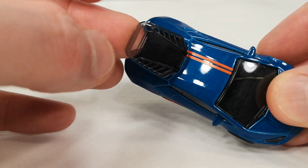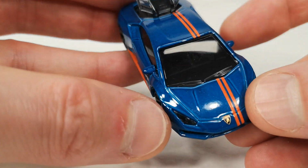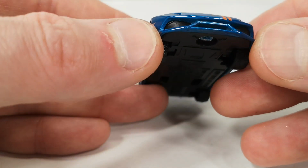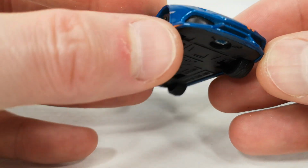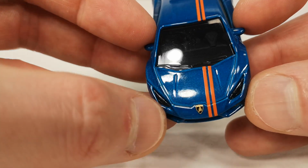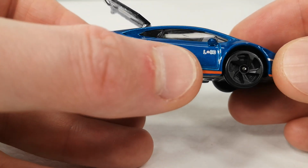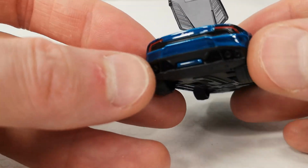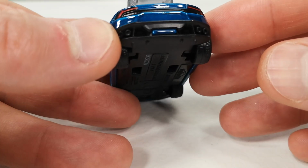Opening part is this engine cover here. Metallic blue, very nice color, and the orange Go Faster stripe sets it off really nice. The grill down there is plastic, it seems, part of the base. Lamborghini logo is a little bit big, it seems. L63 on the side and an orange stripe. And then the Lamborghini name in the middle there between the tail lights.